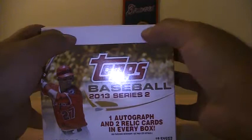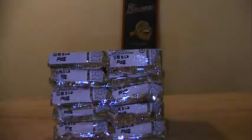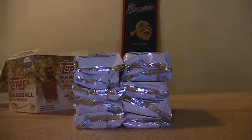In the jumbo box, there's 10 packs with 50 cards per pack, so we'll be going through a lot of cards. I'll try to skim through the base cards as quickly as I can, and we'll get to the hits. Here's your empty box. There's your 10 packs. Again, good luck. Here we go. Pack number one.